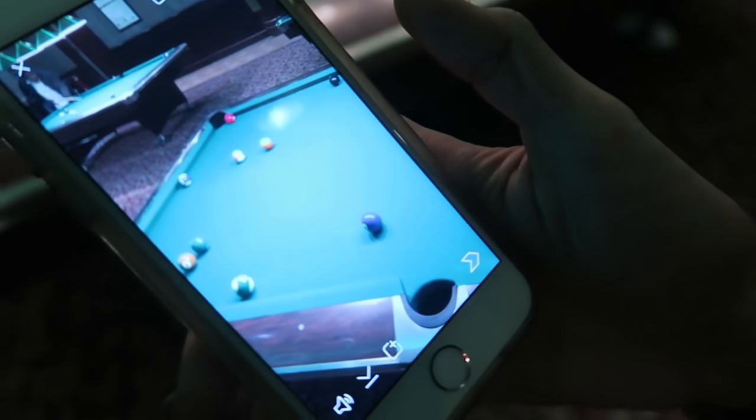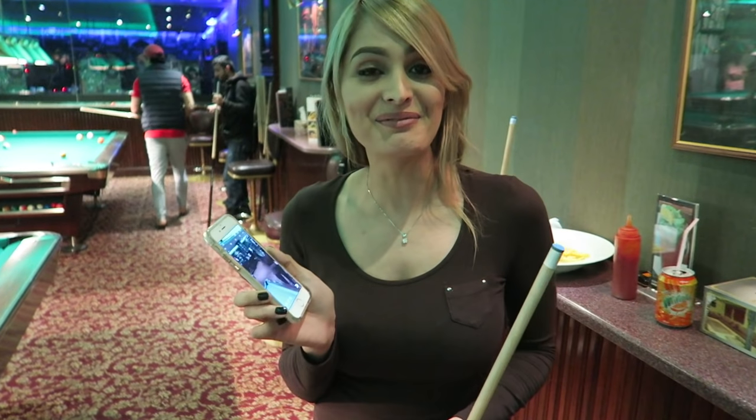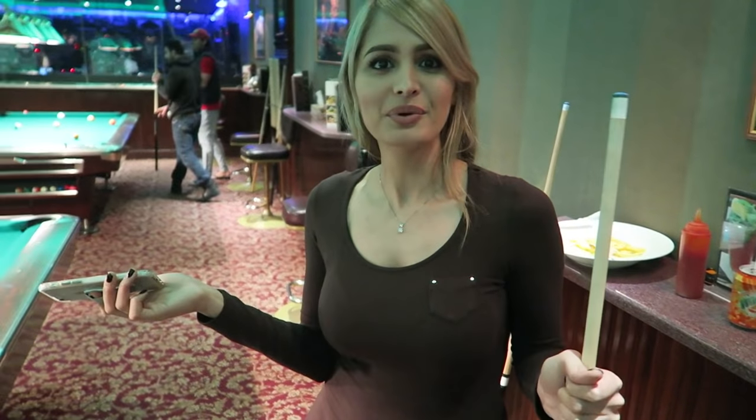I can't believe I hit the red ball. You just straight up smacked the red ball. Wait for it. Look at that. You're so lucky there's no internet right now. Otherwise, this would have gone on my snap. You're like, is it a good shot? I don't know what you were paying attention to.